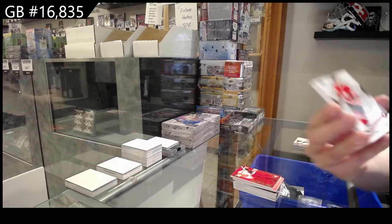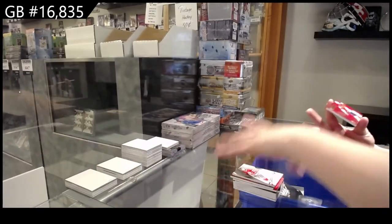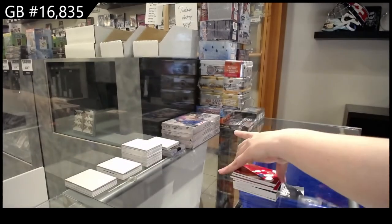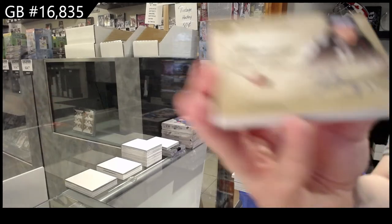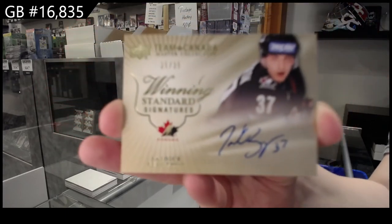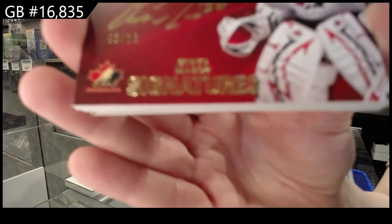Base auto number /15 of Taylor Hall. And Team Canada signatures number /10 of Grant Fuhr. Winning Standard signatures, number /25, Patrice Bergeron. Team Canada signatures, number /15, Steve Mason.